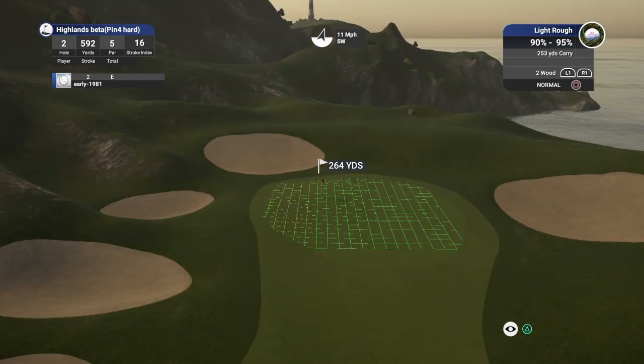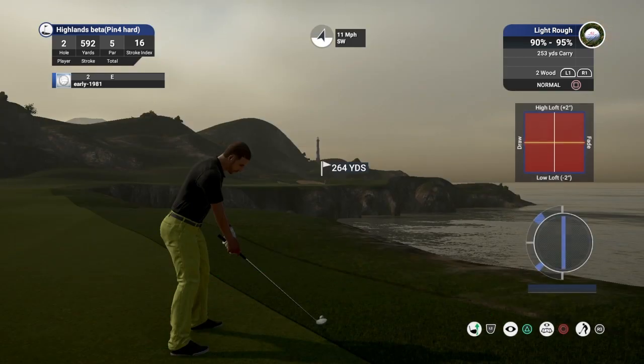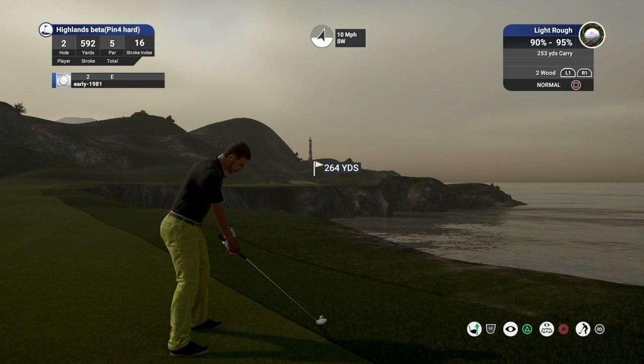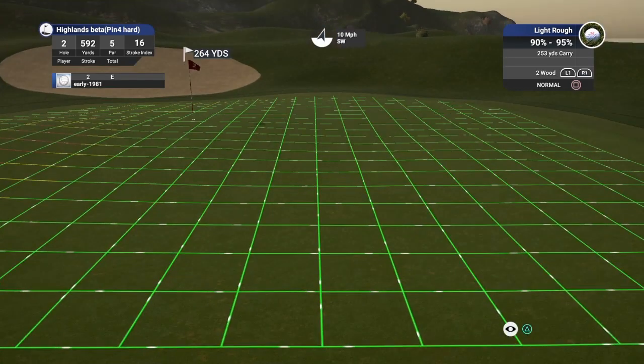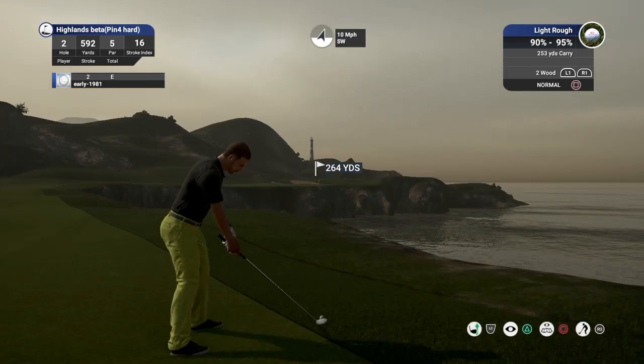That wind behind us, with a 2-wood, I think we get there. And I think we could get there very close. This could set up an eagle opportunity here. Just looking at the green once again, it's a severe slope to the left, but just going to use that. Try and use that to our advantage here.